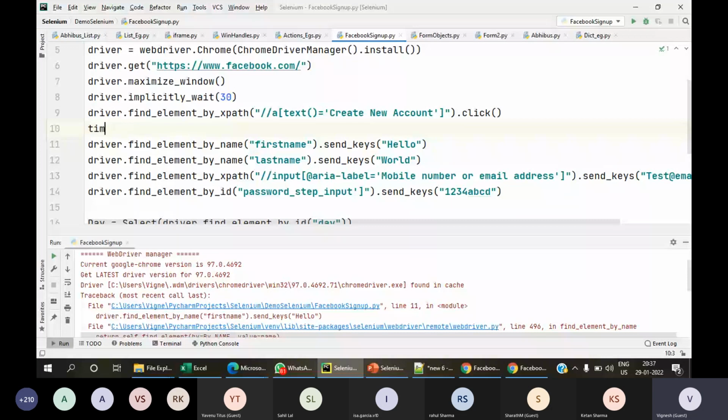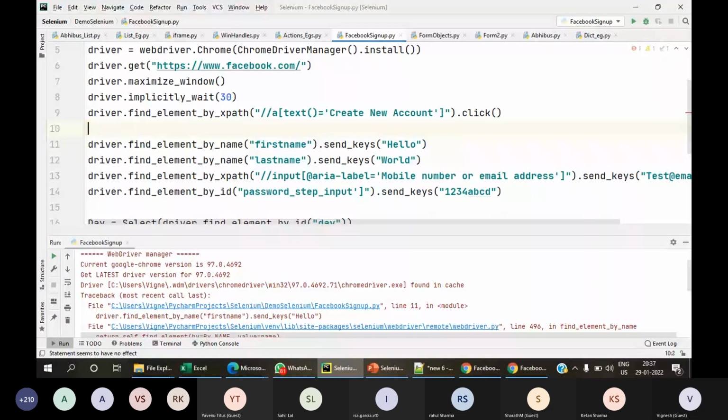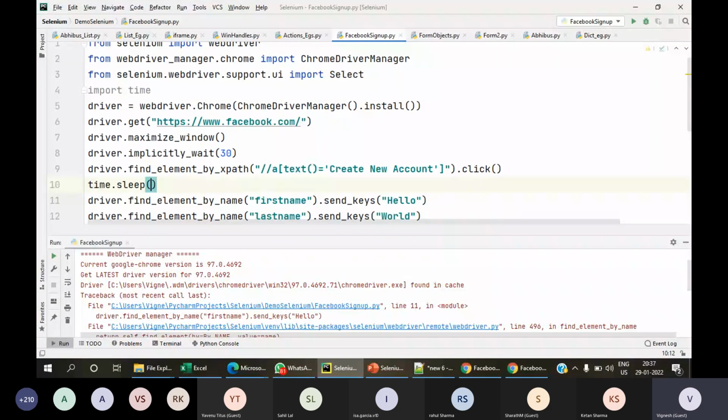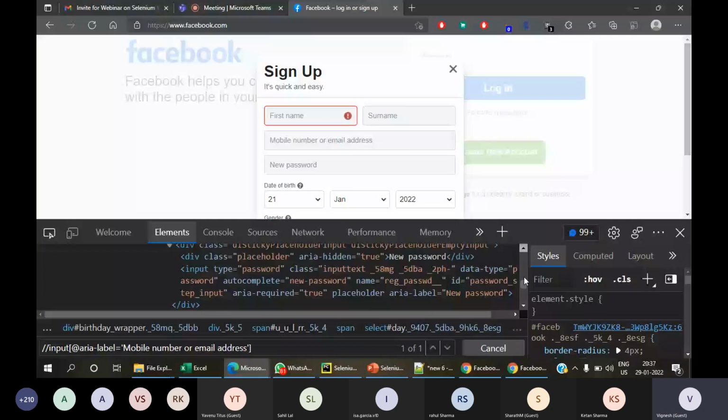I'm going to simply introduce time.sleep to use it, but in real time you can see how it's going to work. We're going to make it wait for 2 seconds, guys. You don't need to do it in real time. We have a lot of wait concepts to handle this, but it would be confusing for you now, so it's not required.